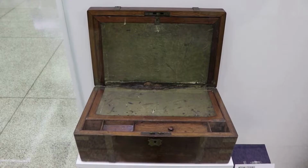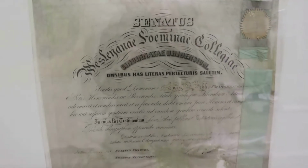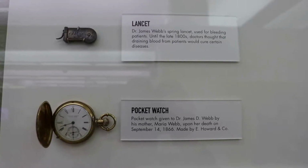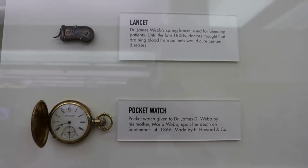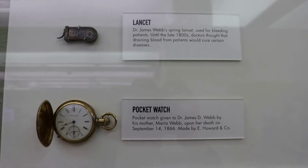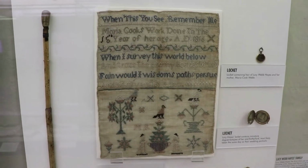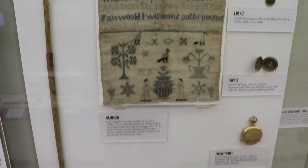How kind. Here are some artifacts from Ohio Wesleyan Female College. Lucy was the first lady to have a college degree, and that is her diploma right there. Lucy's father was Dr. James D. Webb of Chillicothe, Ohio, and there's his lancet used for bleeding patients and his pocket watch. That's Lucy's mother's sampler, lockets of her hair, and the doctor's cane.